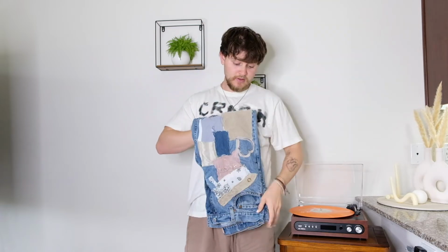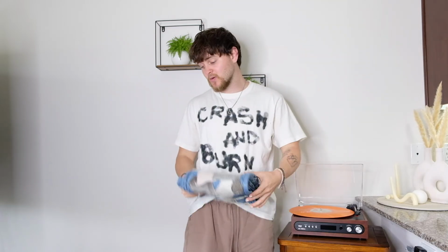So yeah, that's a lot of things that you can do with a sewing machine, and you can learn easily. You don't have to be a master. You don't have to learn how to pattern make and all that stuff. So definitely go get yourself a sewing machine. I can't stress that enough. If you're thinking about it, just pull the trigger.